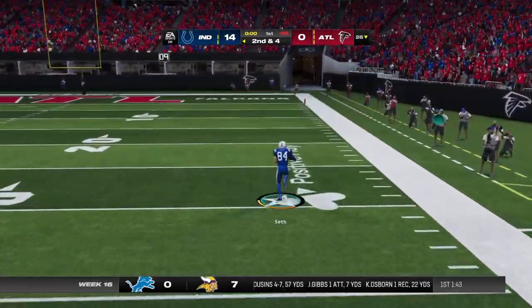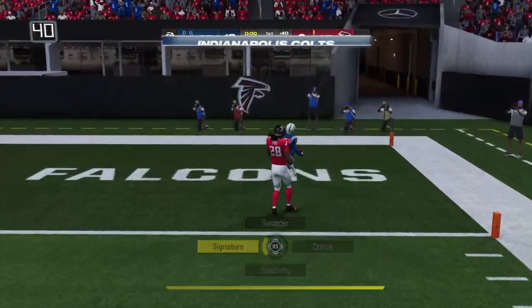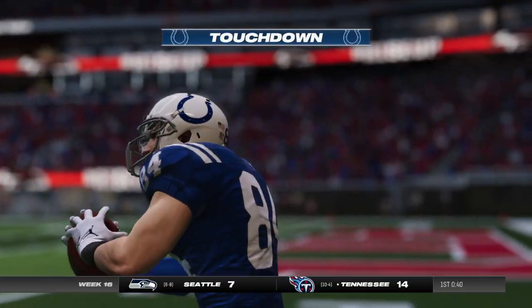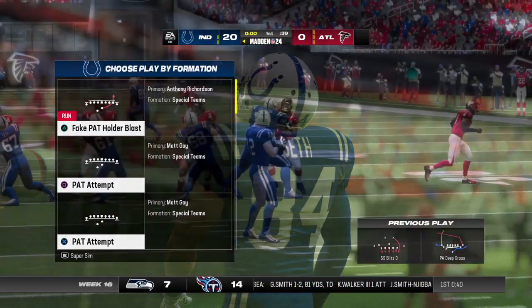Now a pass hauled in downfield. Down to the 10, and he is into the end zone, and the touchdown record is now all his.